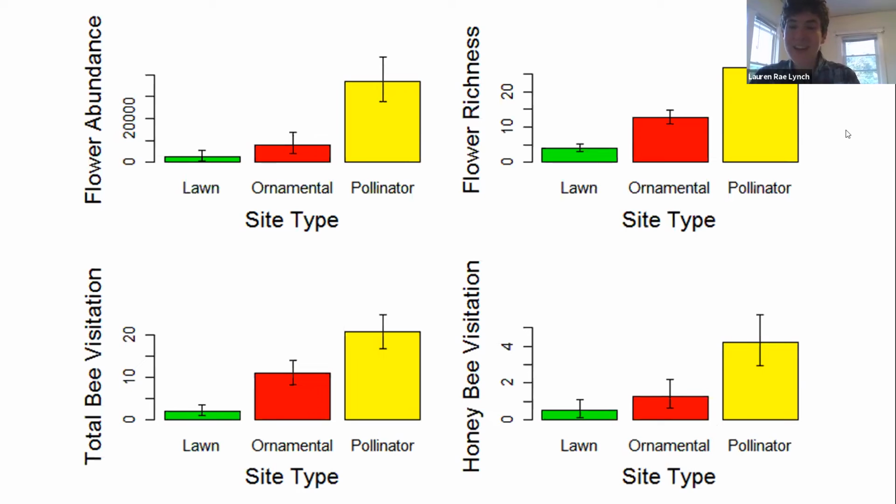So I could give you a little bit more detail on some of the other things we looked at, urbanization gradients and how that relates to this, but I thought I'd just give you this main takeaway that I was really happy to see.